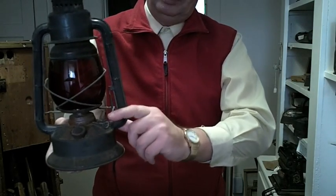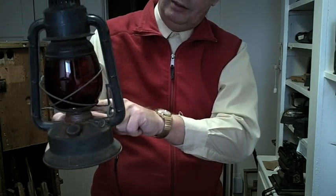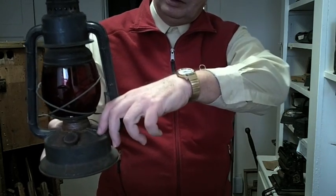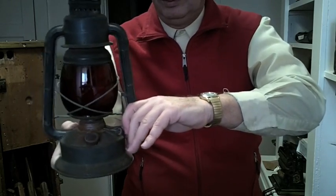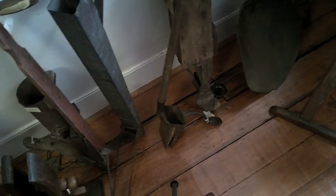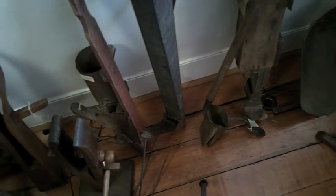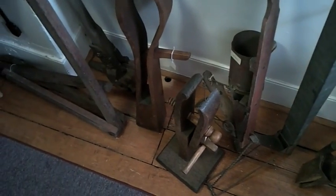This lever here lifts the globe. You can see where the wick is here. Lanterns fell out of popularity with the advent of electric lights because these were hard to maintain, in that the globe had to be washed after every use, because it would be covered with smoke and soot.